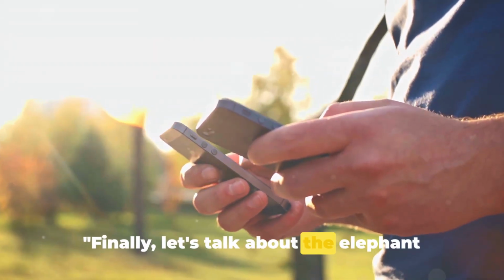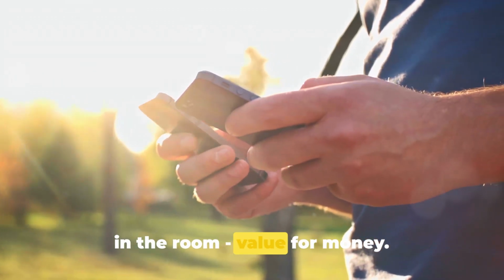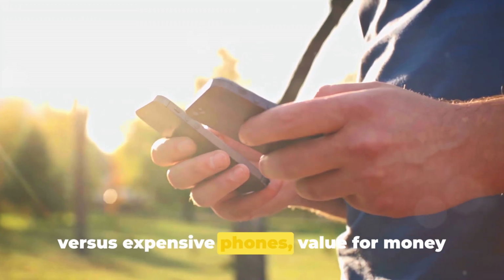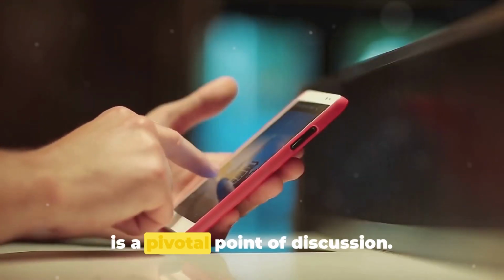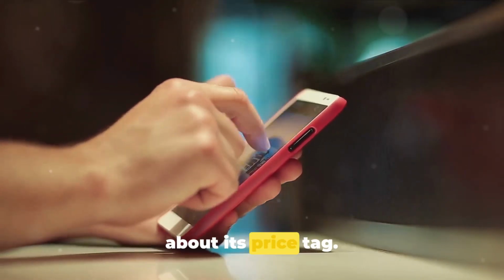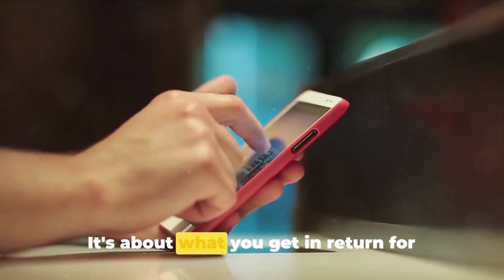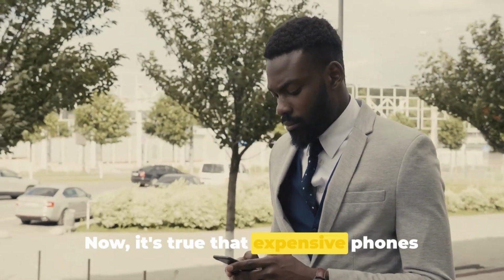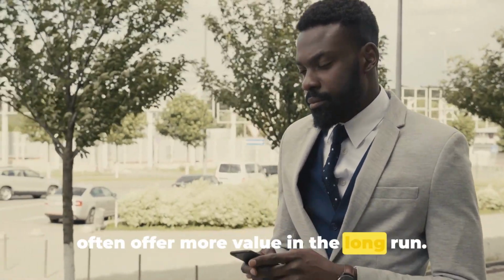Finally, let's talk about the elephant in the room: value for money. When it comes to the debate of cheap versus expensive phones, value for money is a pivotal point of discussion. You see, the value of a phone isn't just about its price tag. It's about what you get in return for your hard-earned cash. Now, it's true that expensive phones often offer more value in the long run.